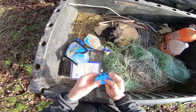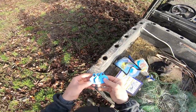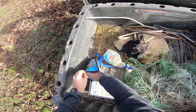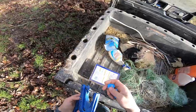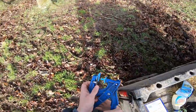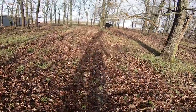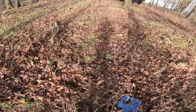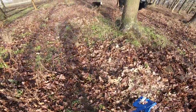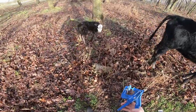Short one here. Okay, so 1 and 2 are done. I had two born yesterday, so I'm gonna try to do these in order. This new one here will be number 5. That lines up. Let's see if we can grab this little guy. How's it going, buddy? About to get your ear pierced.